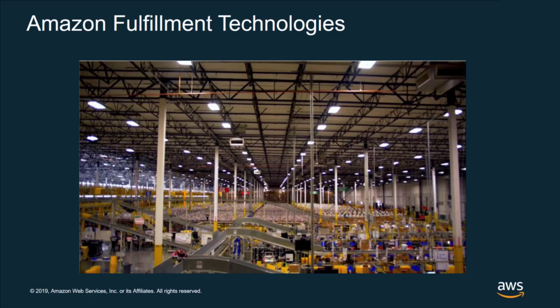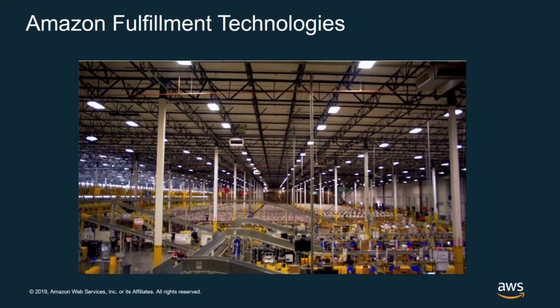For example, one of our largest FCs is over 1.2 million square feet in size, which is about 28 football fields, and the size of 6 times the largest Costco. So you can see how expansive the FCs are physically, as well as the number of employees and processes that have to be supported by these databases and our services.